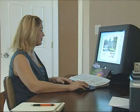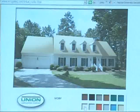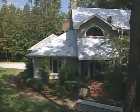I went with the standing seam with a natural metal look versus a color, but there are a lot of different colors to choose from, a lot of different styles to choose from. Here in coastal North Carolina, weather is a big concern. Did that factor into your decision? Yes, a big concern. I wanted a roof that was very durable.